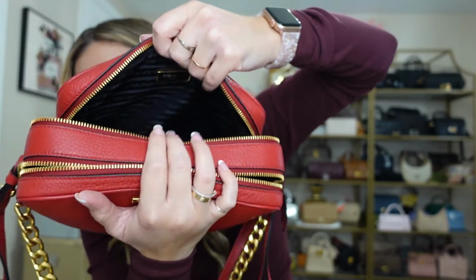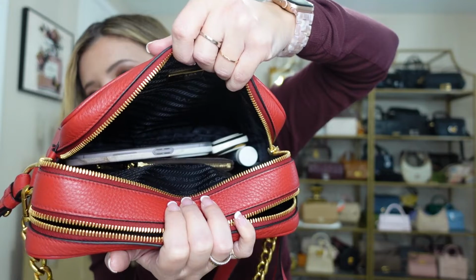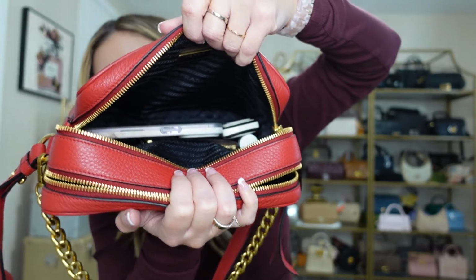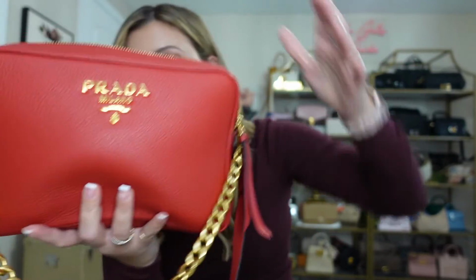And then in the back pocket, I put my wallet, my phone, my key fob, the Advil, and I still have so much room. So honestly, you could fit all of the stuff in one of the pockets. I just didn't want it to be unbalanced, so I put it between the two.